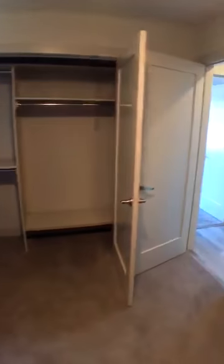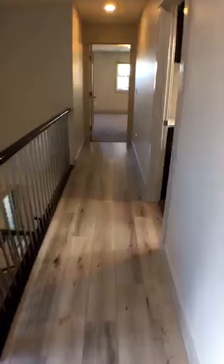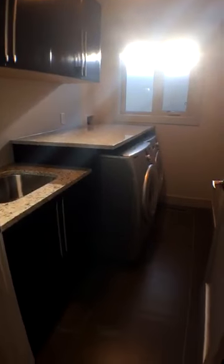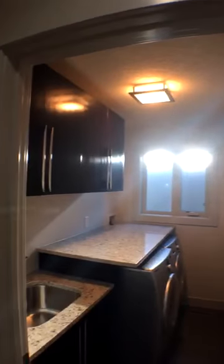This is the closet of one of the bedrooms. Let me know if you'd like to have your personal showing, I'll be happy to set it up for you. And this is on the upstairs. Yes, you have the washer and dryer room as well, with more cabinets.